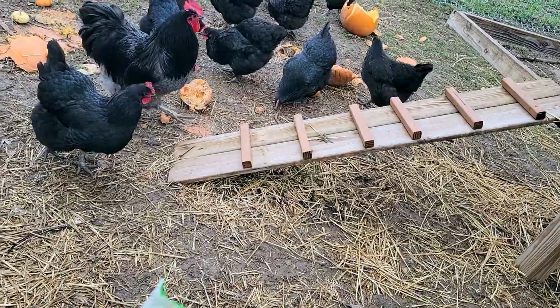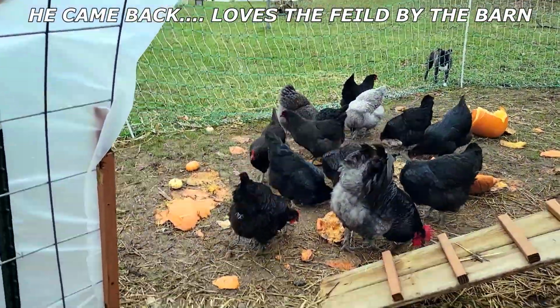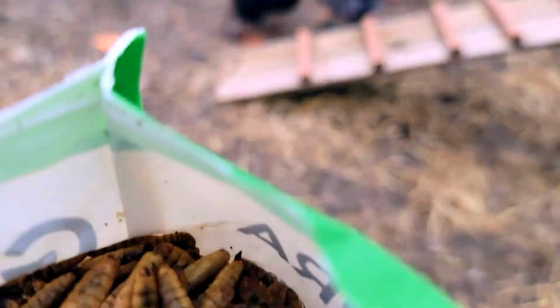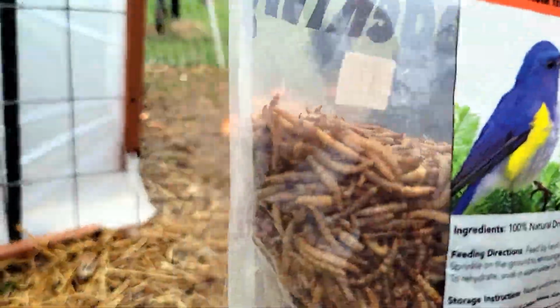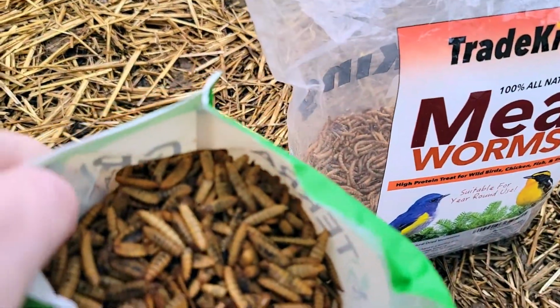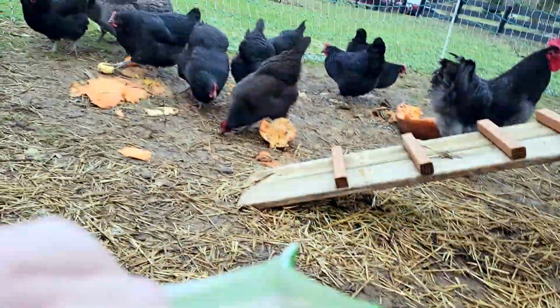They're already like, what are you doing, man? Need two hands. I don't know, if I was a chicken, I think I want to eat them. They definitely look better than that. I don't know, if it were up to me, I think I'd go for the bigger guys. So let's see if they like them.